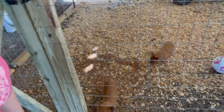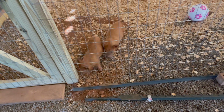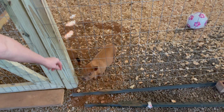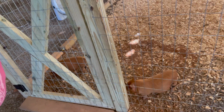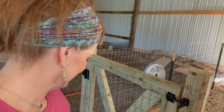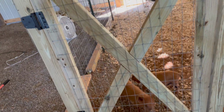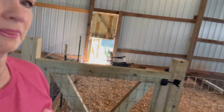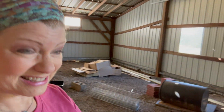Hey girls. Hey Dolly and Ginger. It's Dolly. She has the waddles. This is Ginger. She was the smallest when we got her, like a little runt, but she has gotten big. And they're both doing good. So that's what's going on with the pigs and the chickens and our area for the fig trees.